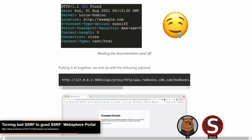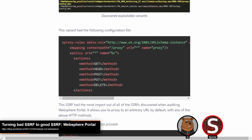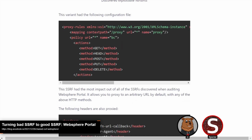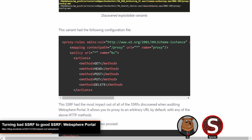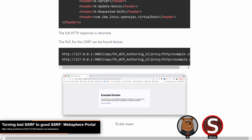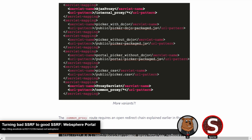For example, there was a proxy on this PAWCM authoring UI endpoint, which I'm not totally sure what that was for, but it would allow proxying to literally any URL you wanted to by default for a bunch of different methods, like get, head, post, put, delete requests, and it also forwarded a bunch of different headers. Another one was the quicker document picker, which had some proxy routes that could be abused. The common one needed an additional open redirect, kind of like the Redbooks IBM endpoint. The internal one, though, which seemed to be accessible for some reason, was able to just proxy anywhere.